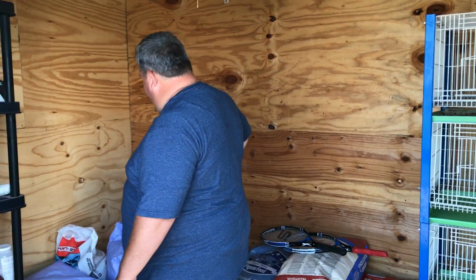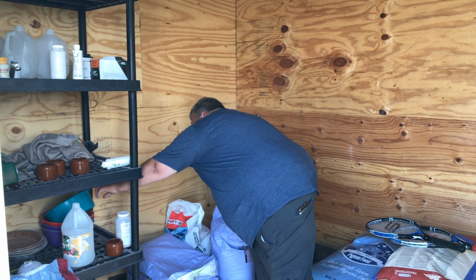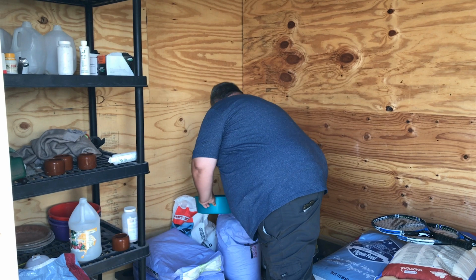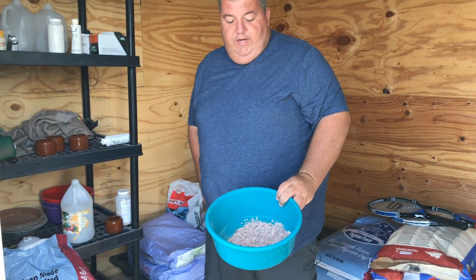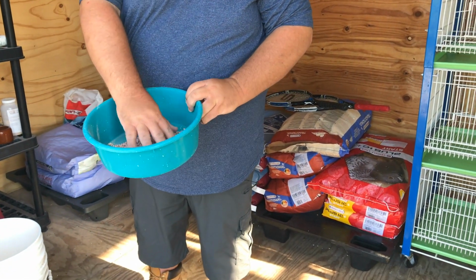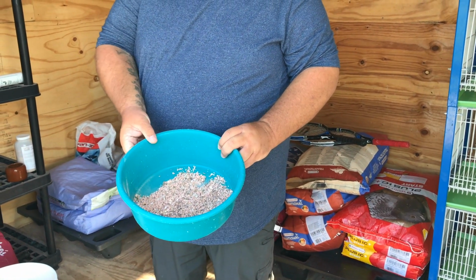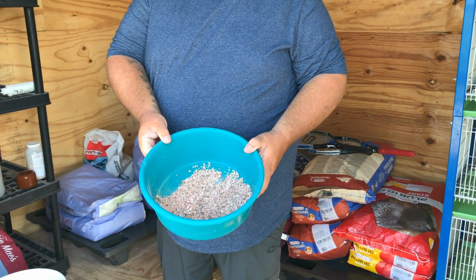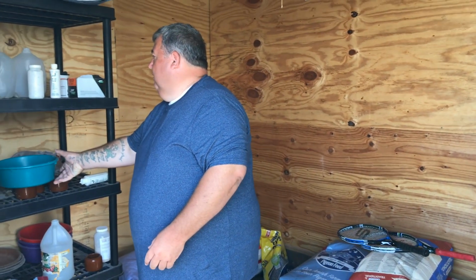They are given Javati grit. The Javati grit is packed with every mineral you can think of, and they just go crazy over it. I've seen on race days that they come in and they'll go to the grit before they go to the food and water sometimes.